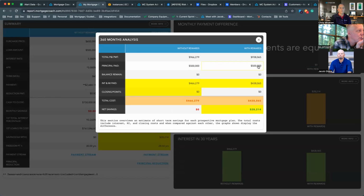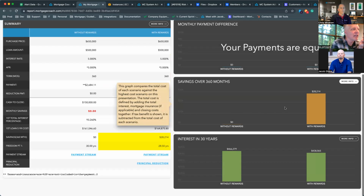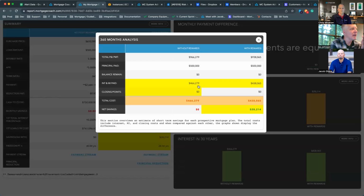We would see it, actually, why are we not seeing the principal paid going down? Oh, because they're totally paid off at 360. Right, right. Totally paid off. But no, but I think you're right. You are seeing it. We'd have to go shorter than the 360 months because both of them are going to pay off the loan at 360. So they'll both pay identical amount of principal. Oh, right. But you are seeing it in the amount of interest paid, though. You see it in the amount of interest paid. That's that $30,000 savings between these.